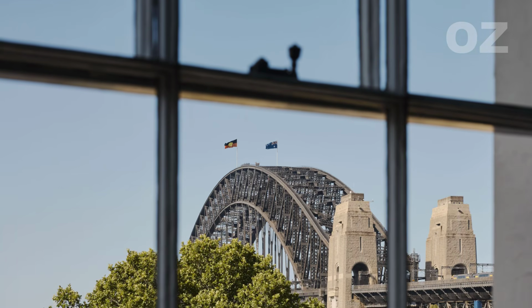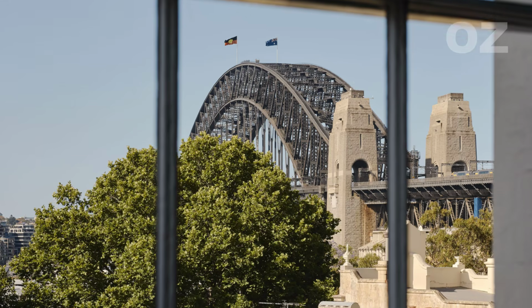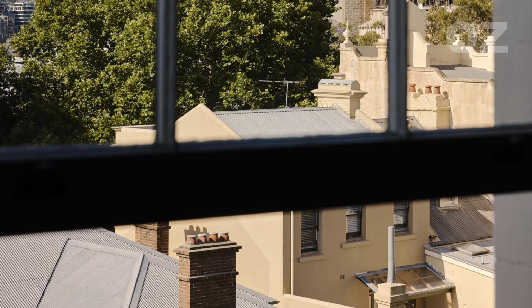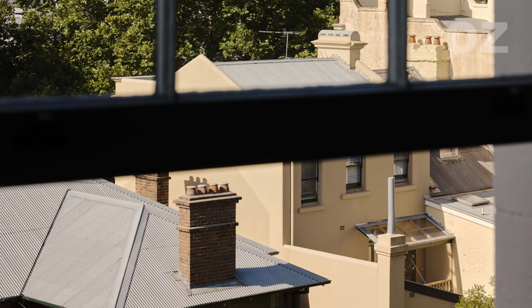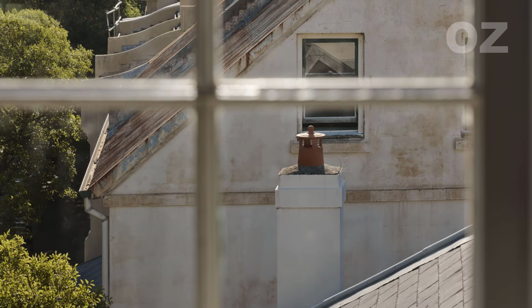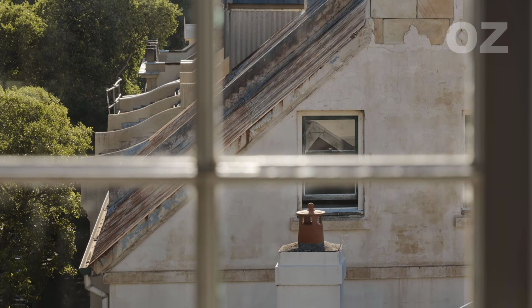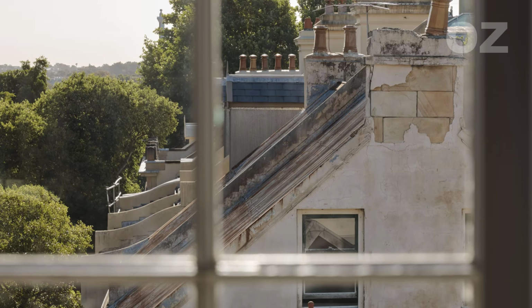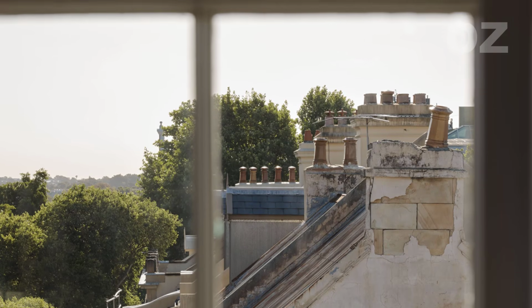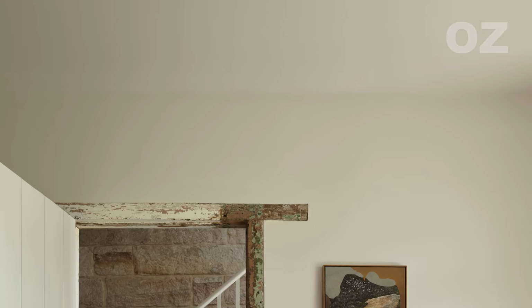The design philosophy focused on a loose-fit approach to living. By intentionally avoiding traditional built-in joinery, the architects allowed the rooms to remain flexible and sculptural. The kitchen, for example, is defined not by cabinets, but by a monumental marble island that stands like a monolith in the center of the room. This choice emphasizes the home as a gallery of functional art rather than a rigid domestic space.